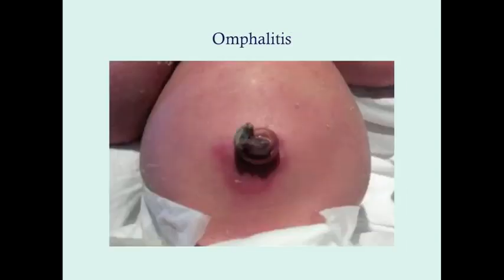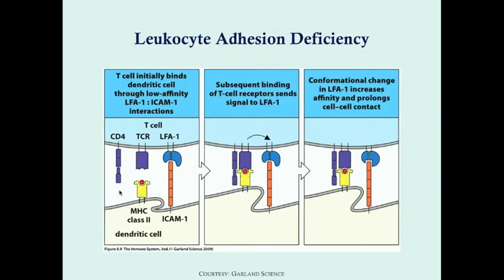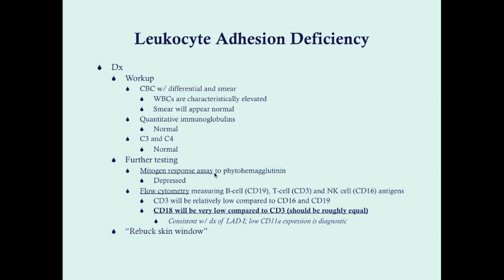Now, going back, remember that the way we stimulate T cells, if we're going to present them with an antigen presenting cell, what we need to be able to do is have a stable interaction with the T cell and the antigen presenting cell. And this is how that interaction goes on. Now, if LFA1 is gone, because we don't have CD18, we are not going to have prolonged cell-cell contact. And so our response to this mitogen, this antigen, which in this case we use phytohemagglutinin, the interaction is not going to be very long. And so our T cell response compared to normal is going to be blunted.